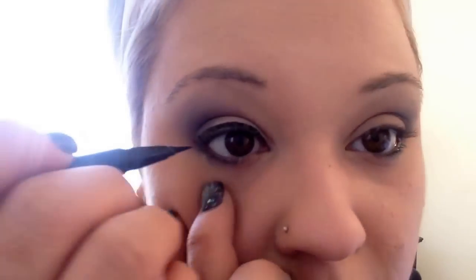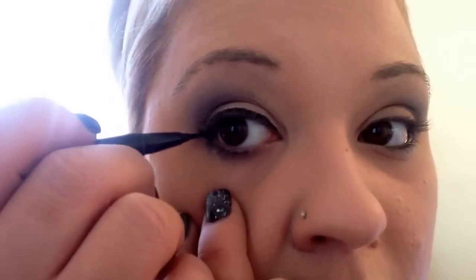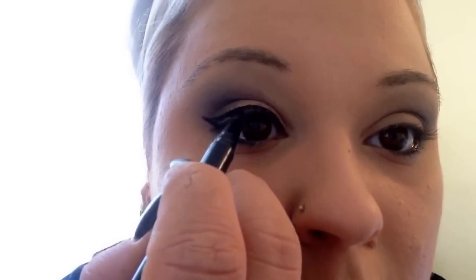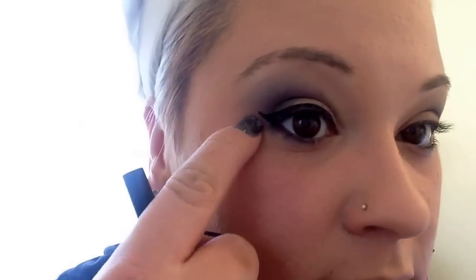Okay, you do not go like this. You do not. You see the bottom line? You're going to follow that up. That is how you start a cat eye or wing. Okay. Then you put the tip and pull it in. See how that's connected to the bottom? And especially once you have the eyeliner there. Perfect.